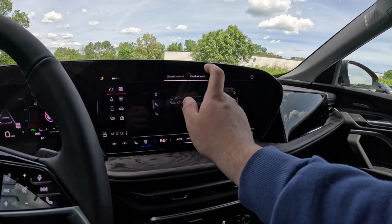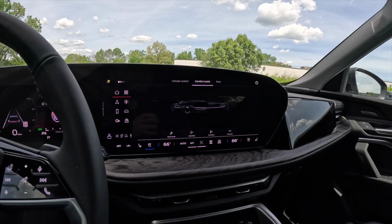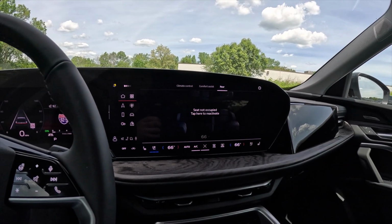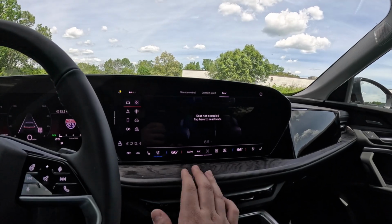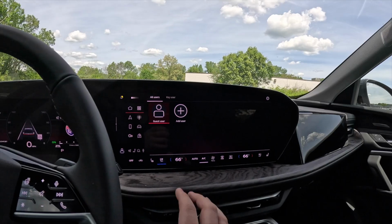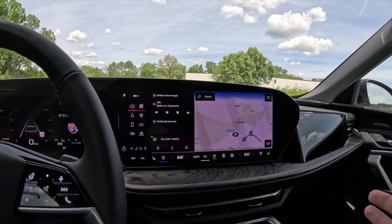So pretty cool. You can also go to a comfort assist. So you can go to like heat your hands, heat your feet, cool your feet, stuff like that. And you can also set up your rear climate control. So pretty cool. That pretty much does it with the touchscreen. There is quite a bit of information in here, and it does take a little bit to get used to. But once you're used to it, it's a pretty good MMI screen.